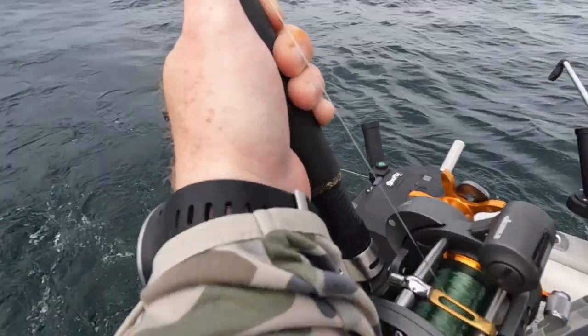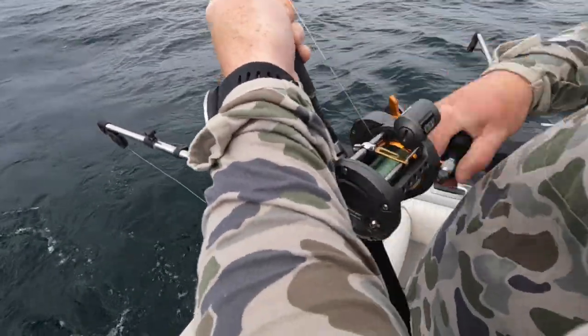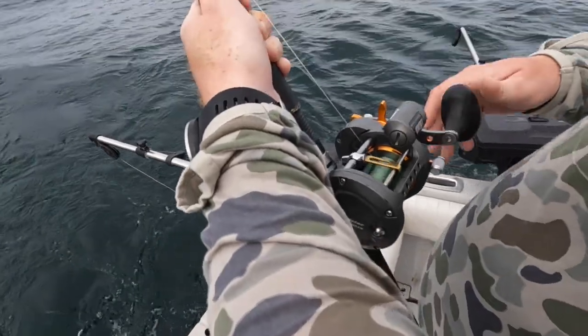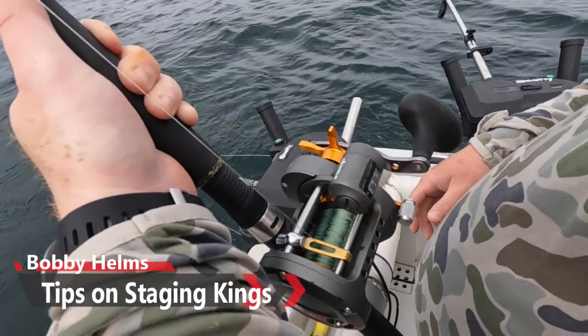Look at him go across the back. Smoking, smoking. Look at him go. Okuma Cold Water and just flying. Flying. That's what it's like.